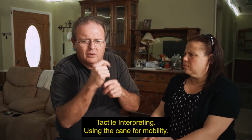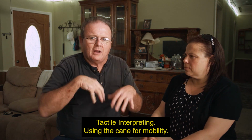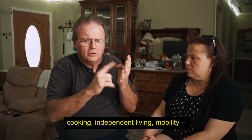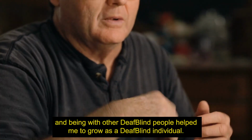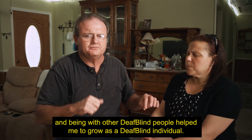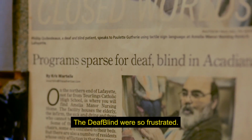Tactile interpreting. Using the cane for mobility. I took training at the Affiliated Blind in Lafayette. Cooking, independent living, mobility, and being with other deaf-blind people helped me to grow as a deaf-blind individual. Headline: Programs sparse for deaf, blind in Acadiana.